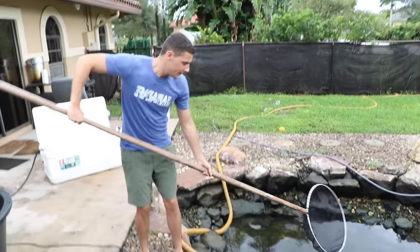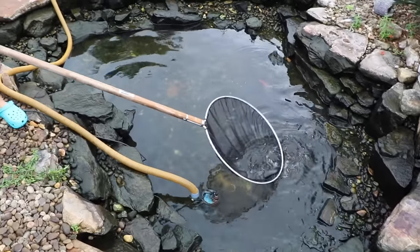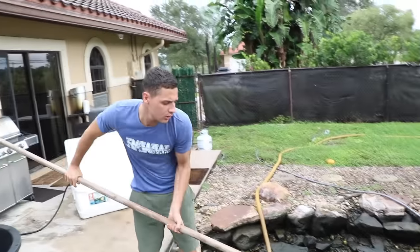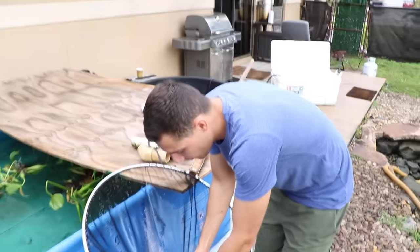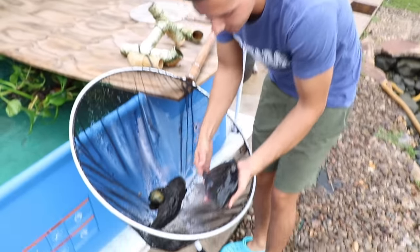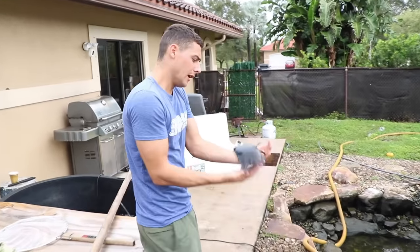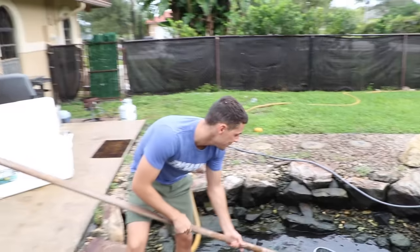You ready? Here we go. Oh, come on. What do we get? Oh my gosh. What the heck is this big thing? What are you, mister? Bro, I probably caught this fish as a baby. Look how big this thing is now. Wow, that is crazy ridiculous. So, this is like another fish that we're probably gonna keep. Ow, freaking son of a gun. I'm already bleeding. Jeez.